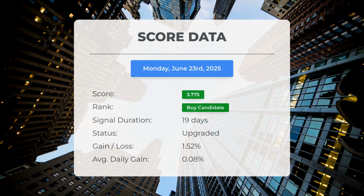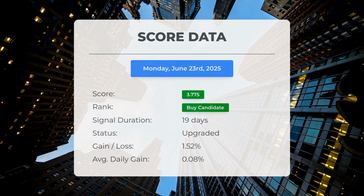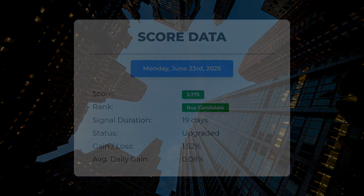Since the 27th of May, 2025, our system has ranked the SPDR S&P 500 ETF as a buy candidate, assigning it a score of 3.78. Now, let's examine the ETF's performance during this time. The ETF has experienced a gain of 1.52%. This equates to an average return of 0.08% per day since it was designated as a buy candidate.